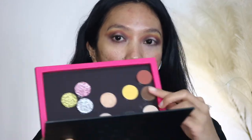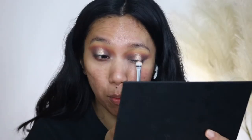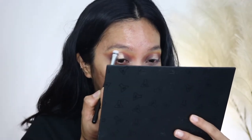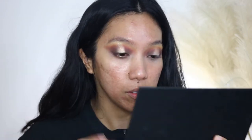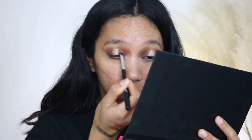And then I really wanted to play with this shade right here, which is more of that champagne gold tone. And I am going to pick up another Carousel brush, and this one is just a flat shader brush. I didn't put any primer whatsoever on that shimmer, and it's showing up really nice. So I'm going to bring that all the way up. And then I am going to go back to that neutral brown shade just to blend.